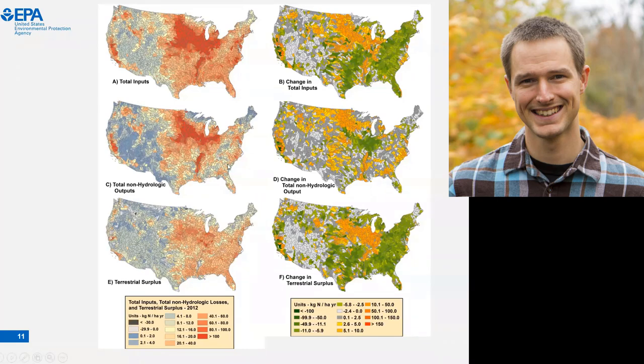If you look at graphics C and D, total non-hydrologic outputs include emissions and crop removal, and crop removal is the biggest driver. What's kind of intriguing is when you look at the change in total non-hydrologic outputs, in Ohio, Illinois, and Iowa, fertilizer inputs increased 10 to 60 or 70 kilograms of nitrogen per hectare from 2002 to 2012. But for some reason, we had a big decline in crop removal. And you might be scratching your head, because usually if you increase your inputs, you're going to increase your outputs in crop removal and crop yields. But in 2012, crop yields were depressed by 30% due to a historic drought that occurred in 2012.